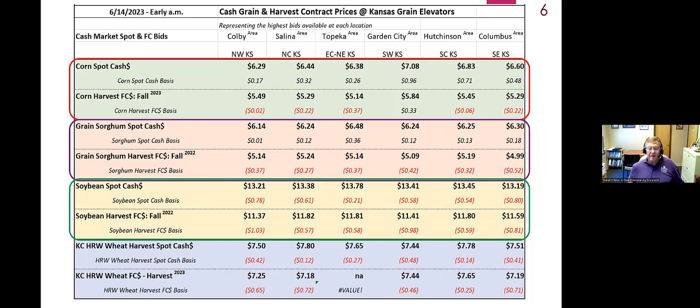For soybeans, you can see a fair amount of variation across the state. Strongest prices again in Topeka for spot, and for new crop bids, strongest again, Topeka and Hutchinson. It's interesting to see what all is happening there.